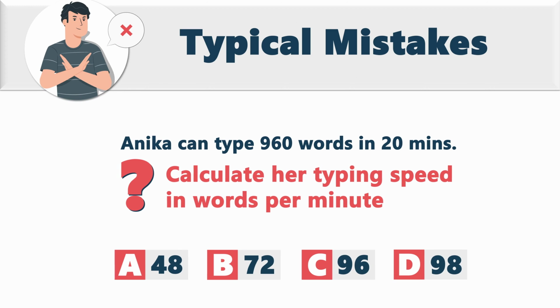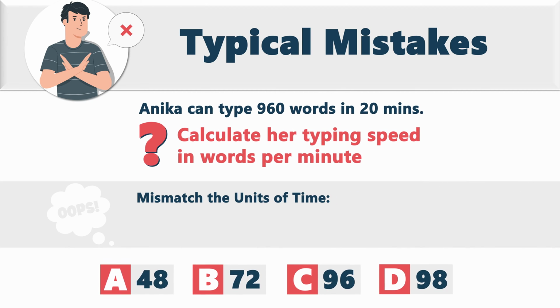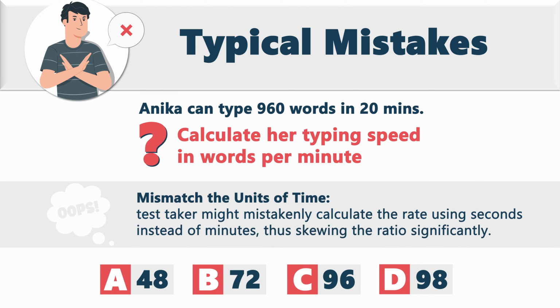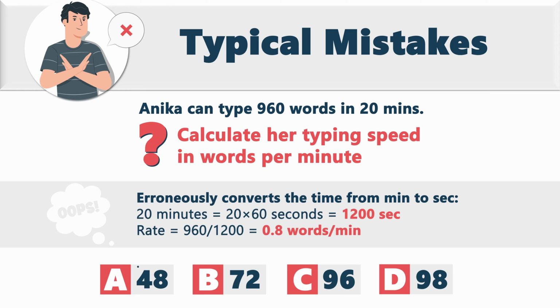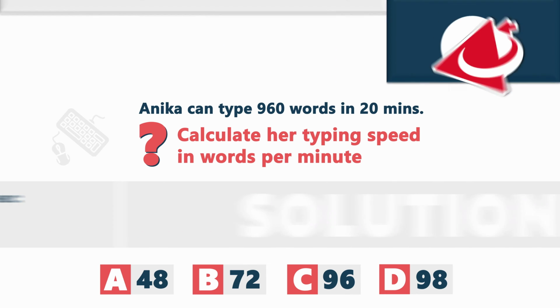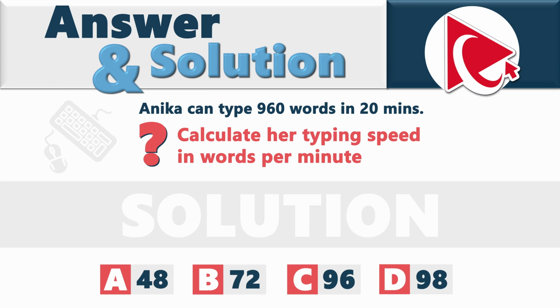Speaking about mistakes, you probably would be curious to know that the most typical mistake here is mismatched units of time. A lot of times, test takers might mistakenly calculate the rate using seconds instead of minutes, thus skewing the ratio significantly. For example, if you would erroneously convert time from minutes to seconds, 20 minutes would be 1200 seconds, and the rate would be 960 divided by 1200, which would be 0.8 words per minute. Hey, that's less than 1 word per minute. That's quite a speed, right? In reality, the problem could be solved in 3 simple steps.